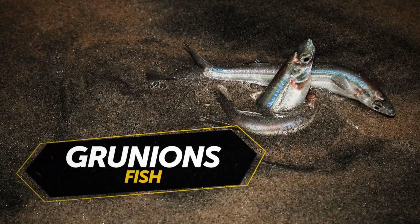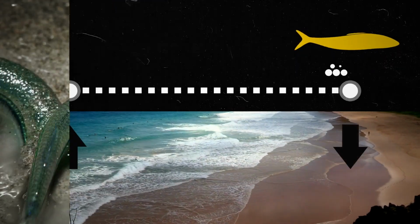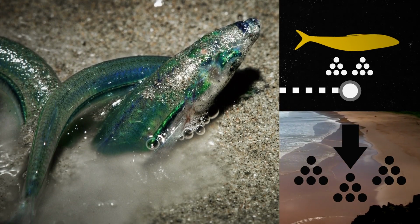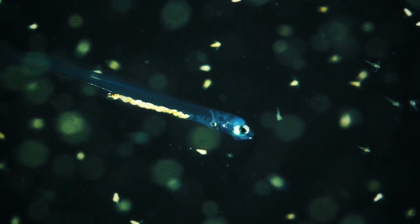Grunions are fish known for their bizarre mating ritual. The females climb out of the water and onto the shore. They dig their tails into the sand in order to lay eggs. The eggs stay hidden in the sand, waiting. 10 days later, the high tide comes, washing the newly hatched young to the sea. Scientists still can't give any solid explanation for this way of breeding.